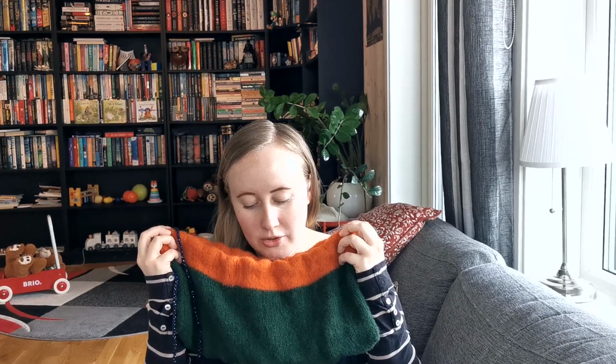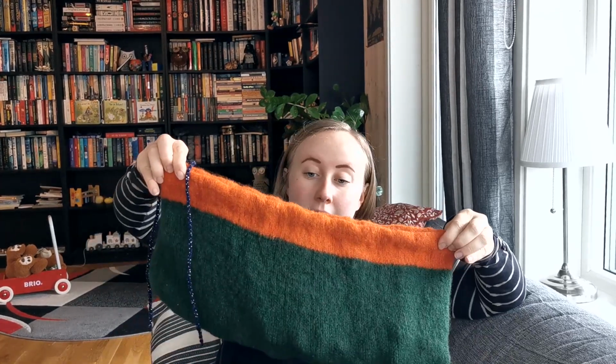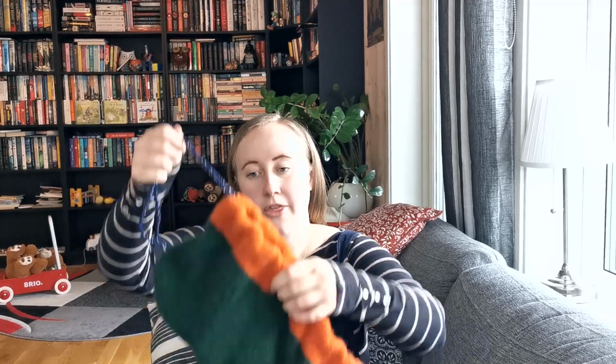I was doing this in Rauma finull in the colors 0432 and 4071. And after I finished it, I felted it and made this little thing that I could put a drawstring into. And like I said, I wish the dimensions would have been a little bit different, but it does the job and I'm very happy with it. It keeps her little wooden building blocks in there and yeah, it works great.